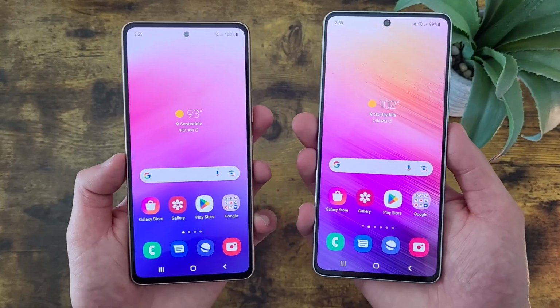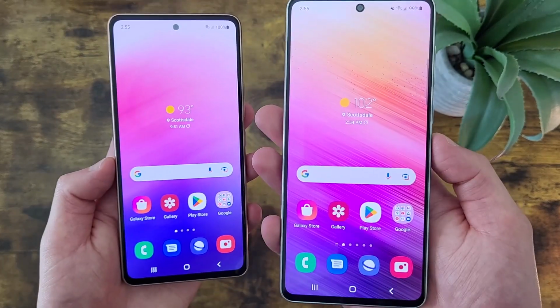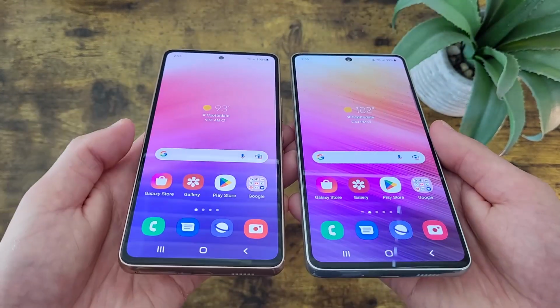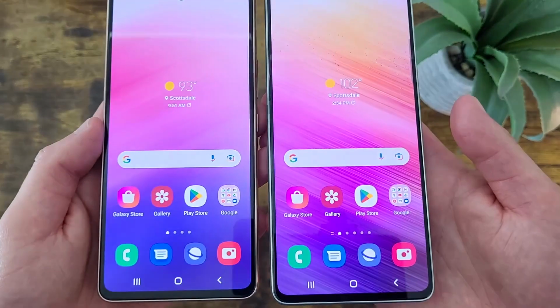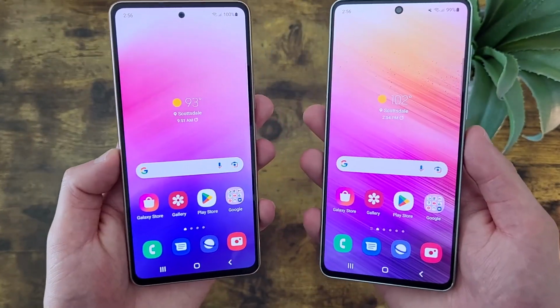The main difference here is that, as you can see, the Samsung Galaxy A73 5G is a little bit larger, and the display technology with the Super AMOLED Plus versus a regular Super AMOLED is going to be a little bit better with the A73 5G, but honestly, in my opinion, you really can't tell the difference a whole lot. Both of them have great colors, good brightness. The viewing angles are also really good, and I can tell you from experience, when you're outside in the sun, for example, both phones are really easy to see, so it really just comes down to size.